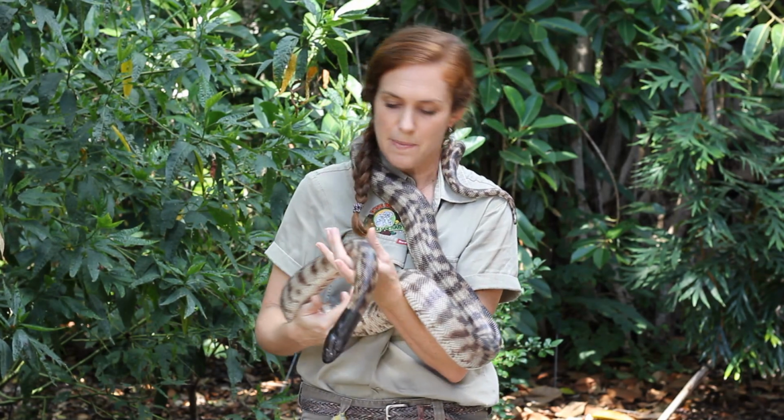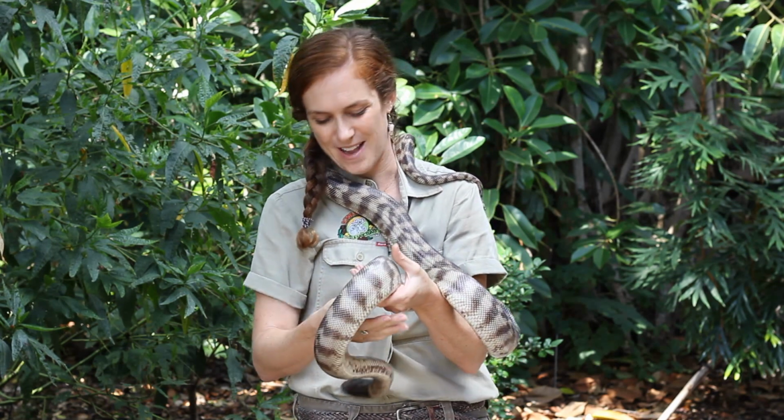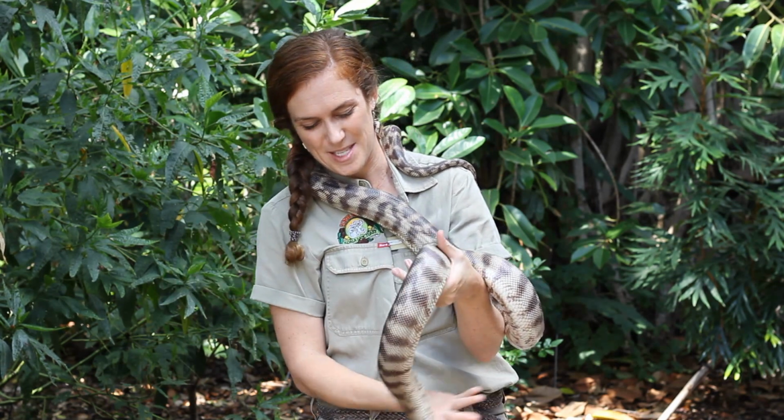So we might go and find somewhere for Captain to have a little bit of a slither on the ground. He keeps going down. I think he's probably keen to have a little bit of an explore.